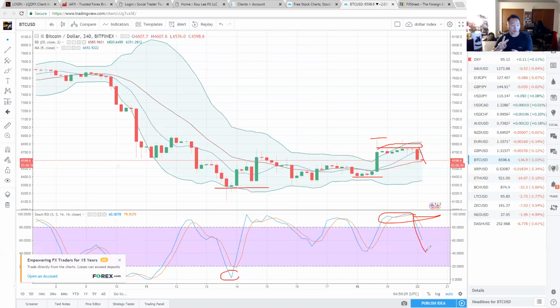Stochastic, remember, the two stochastic oscillator lines, you got your main line, your signal line. When the main line crosses the signal line, that's your go-to of selling it. And you just gotta follow this price action as well. Price action is key. If you're not gonna follow price action, you're just gonna follow the stochastic, that's fine.